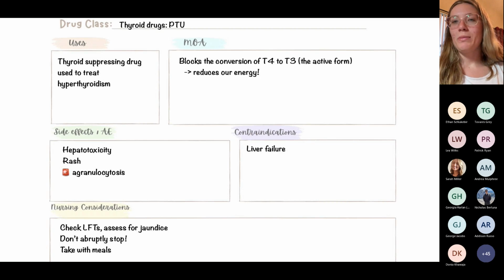This is also extremely hepatotoxic. So when we think liver, check your liver function tests. That's your ALTs and your ASTs. And jaundice. We all remember the Billy babies from Women, Children, Family, the increase in bilirubin, the jaundice babies. Something we got to think about.